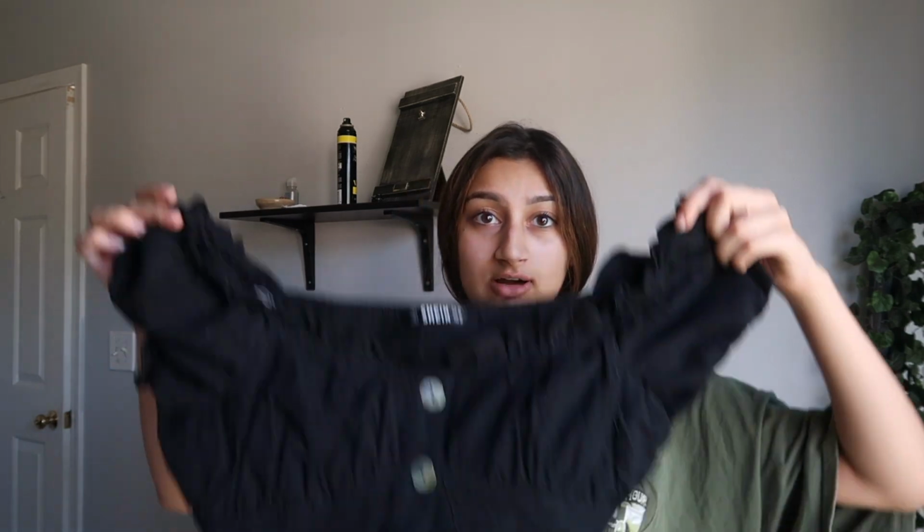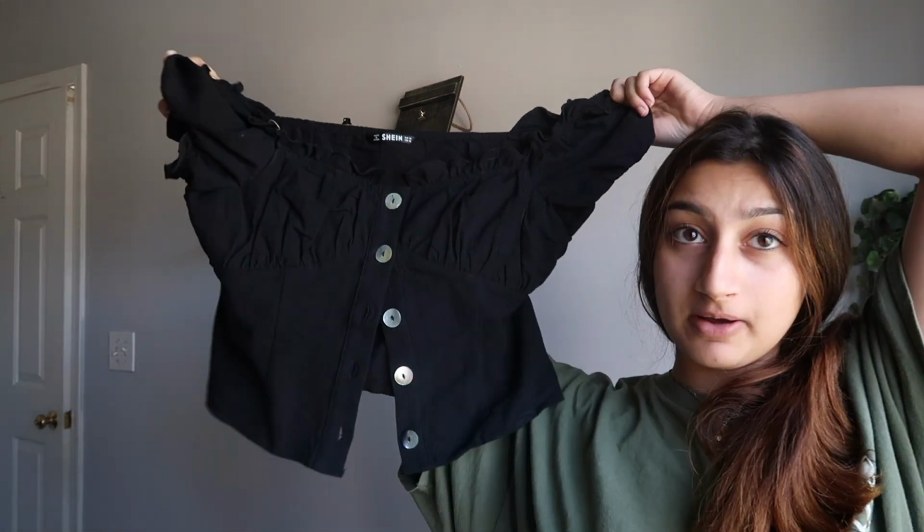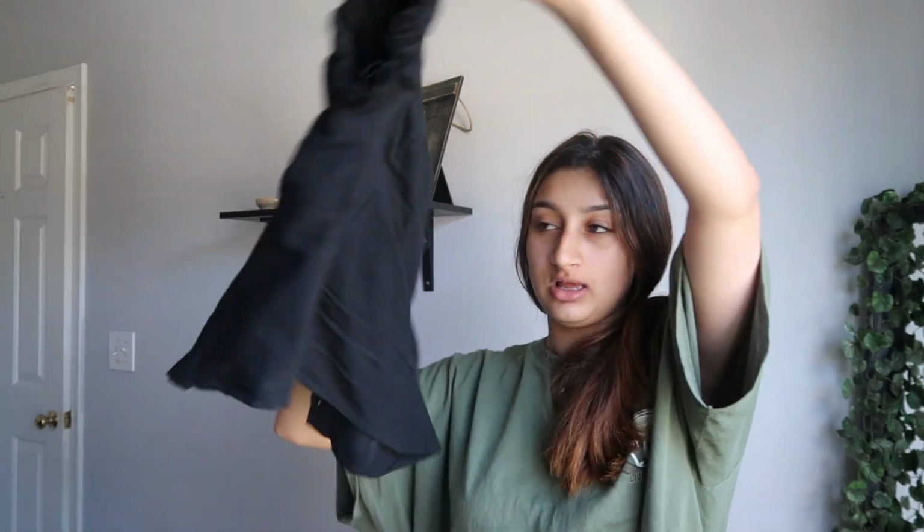They literally changed their whole store. I remember before they used to be really kind of sketchy and all that, but they're amazing now. Anyways, I got this top from Shein. It's so cute. It's my favorite thing ever. It has those puff sleeves, which I'm literally obsessed with. This top is so cute. I love it so much. And it has that square neckline. So cute, so cute, so cute.